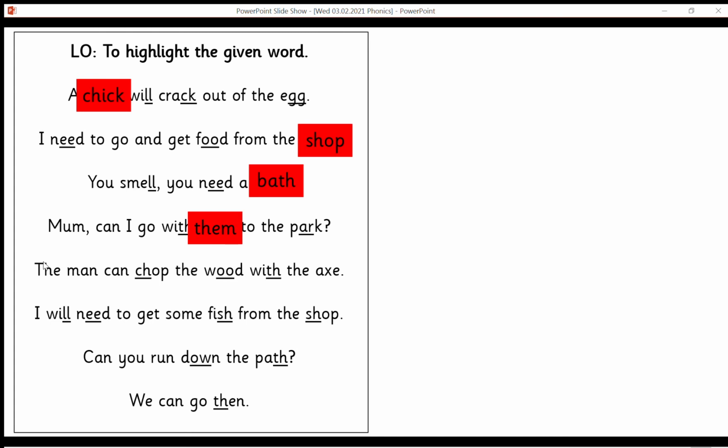Let's go. The m-a-n man, k-a-n can, ch-op chop. The w-u-d wood, with the axe. The man can chop the wood with the axe. Okay, the word you're looking for is chop. Can you find the word chop?